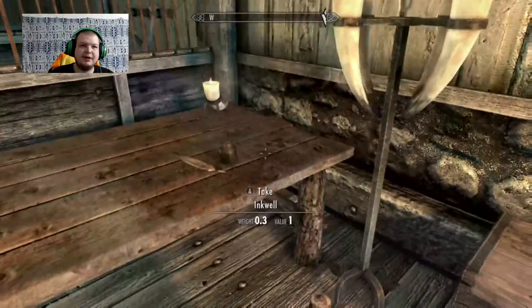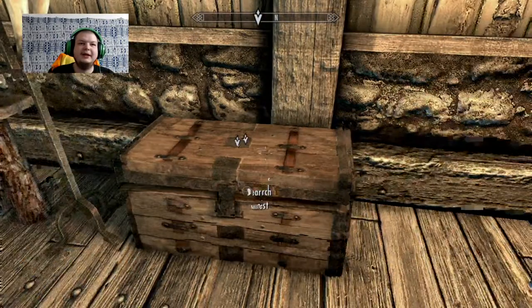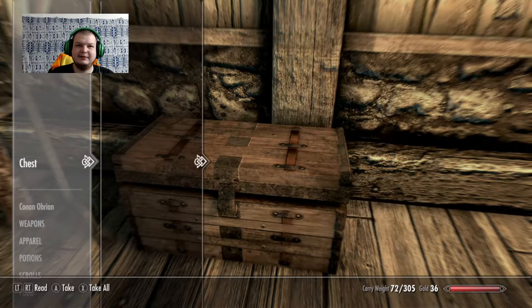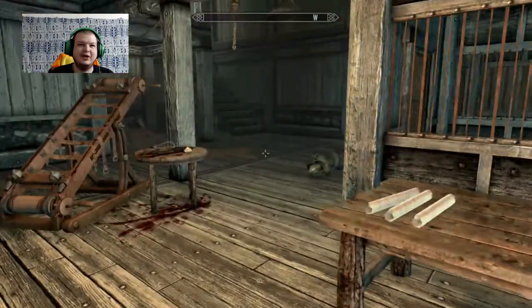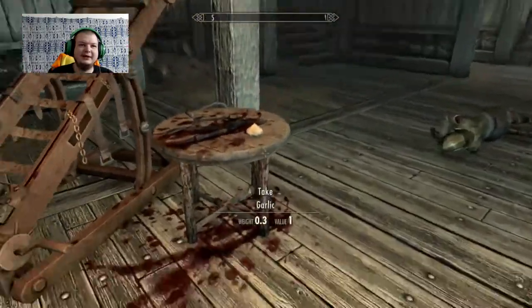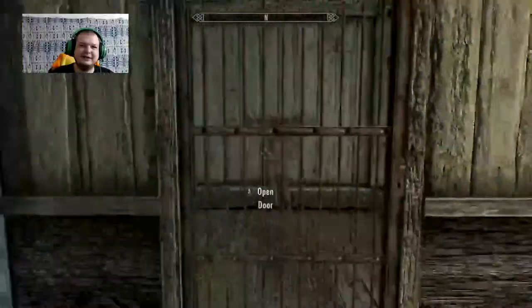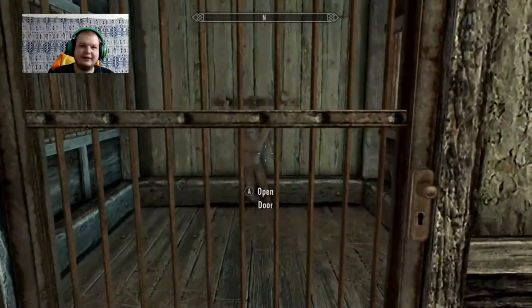Rolls of paper, inkwell and quill. This is what I'm looking for, a Thalmor dossier. Esbern. Well, it's mine now. It's all mine. Is that garlic? Yes, it is. Nobody's in there. Oh, wait, there's a dude in there.